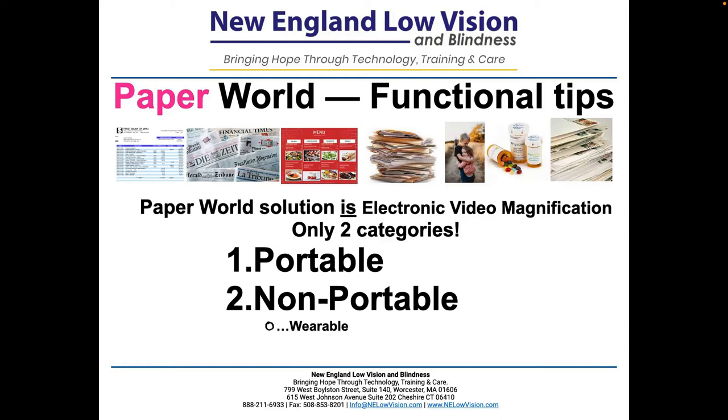Do I have a portable? Yeah, I do. I'm using my phone. All right, I don't need to buy an electronic video magnifier. Do I have a non-portable? No, I'm using my iPad. You know, that's working for now. Okay, I know that. Let me see what these things do here while I'm in your showroom. And oh, that can do that. That can do distance viewing. So there's other things you can show them, but it's good to organize the two solutions into those two categories.